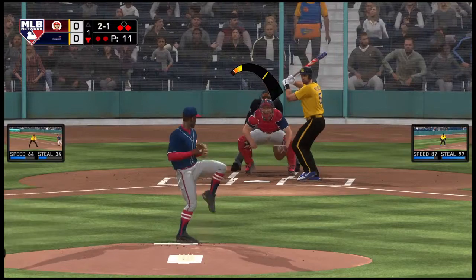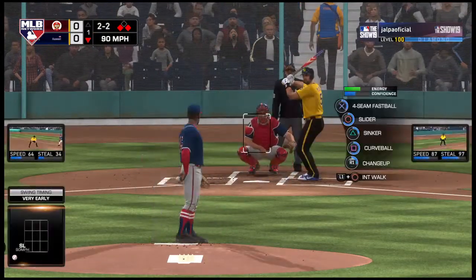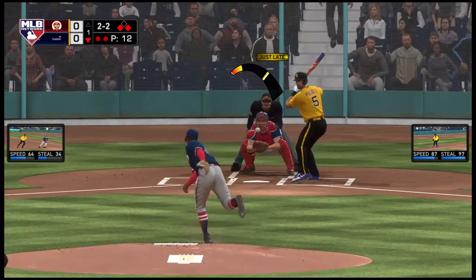Ball taken there. 2-1 now. On a good pitch there, had him stretching to get out there, and it's 2-2 now. And prior to the 2-2, he'll step out of the box and ask for time.